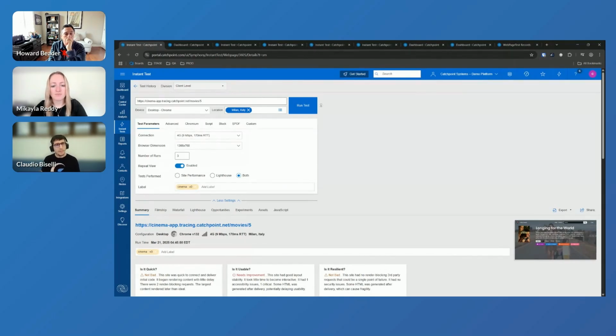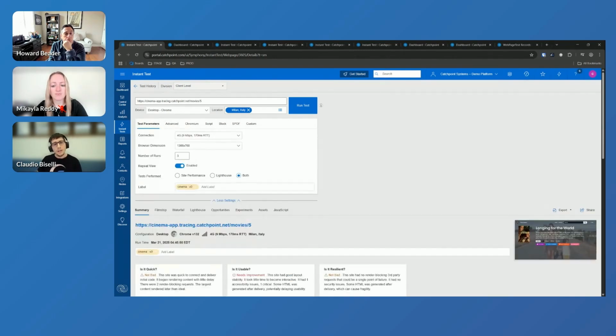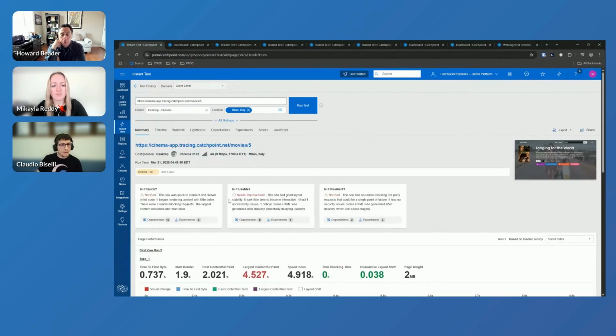jumping back to the test result, another setting I want to mention is here. I'm not going through all of them, just this one. I've enabled the response bodies for my test result. This is going to be useful for what we're going to see. Everything else is the default settings, so I'm not going too deep on those, to not waste time there. So this is the test result for this specific test.